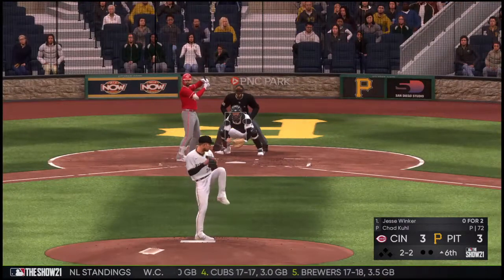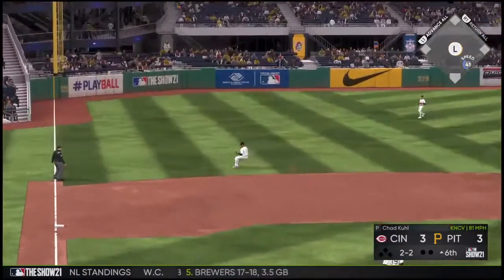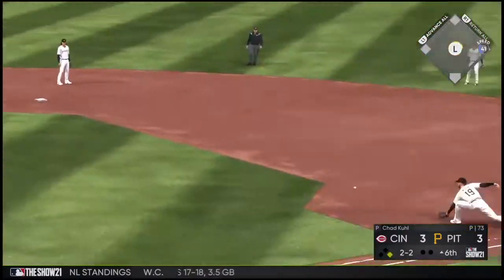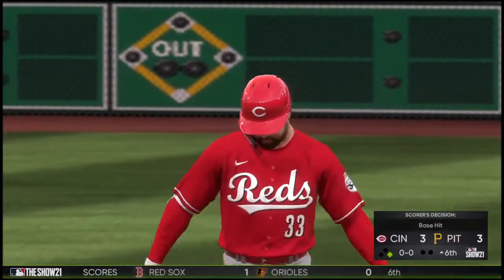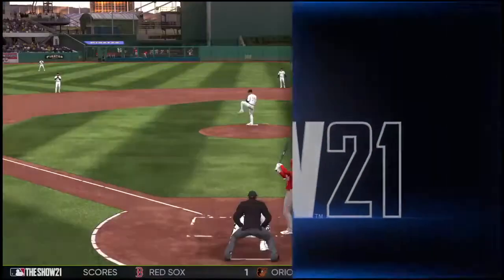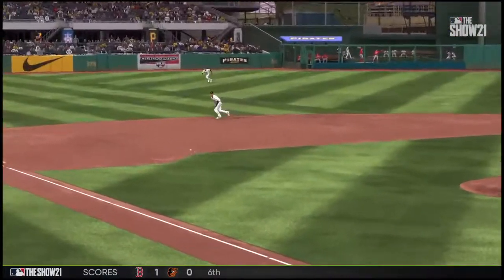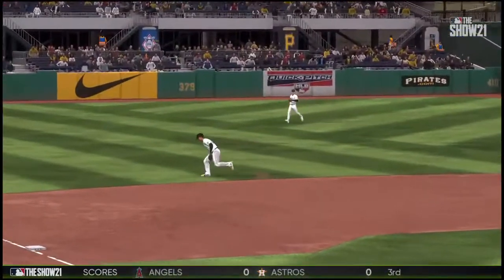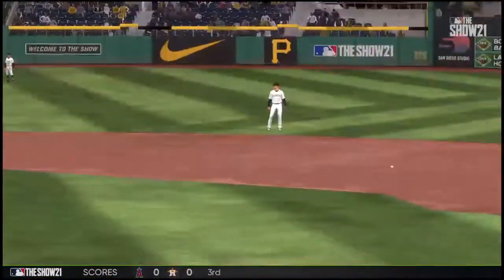Here now the 2-2. Left side. Reined in. And the throw is not going to be in time as he's able to reach base safely. I know he didn't smoke that one from the offensive standpoint, but you know what? A knock's a knock, especially to lead off an inning, game tied, and it's getting late. That could prove to be pivotal.